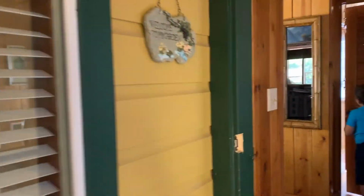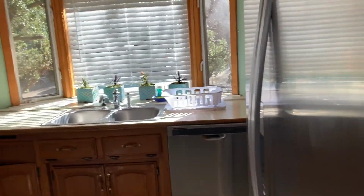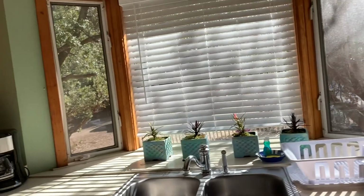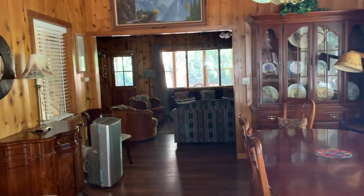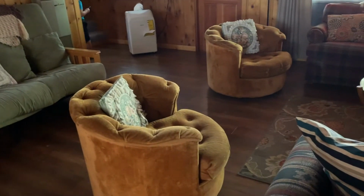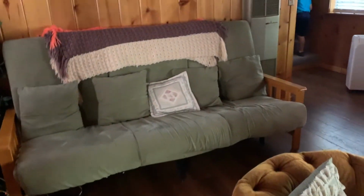What's inside this room? Then we have the kitchen. It's small, but looks cozy. I like the windows. There's the dining room. This is the family room. It's got a fireplace and a big screen. I like those round chairs. Ew, those are cute. Looks like a futon.